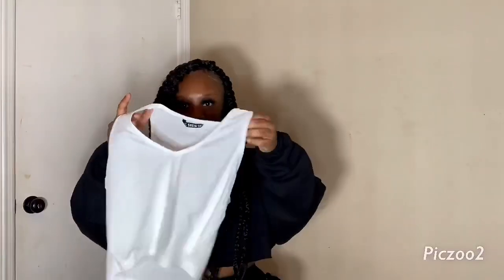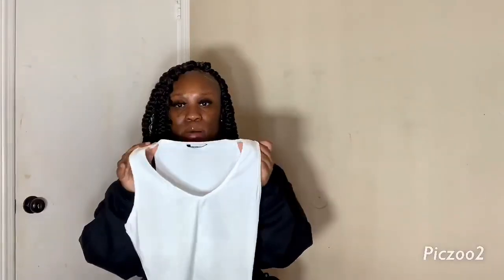Like I said, literally the plainest halter neck crop top that you'll ever see. I got this in size medium because I wanted it to fit very fitted, very tight. All of the tops like this are $4 on Shein, so Shein is definitely very, very inexpensive, y'all. Very inexpensive. I love Shein. So that's this top.